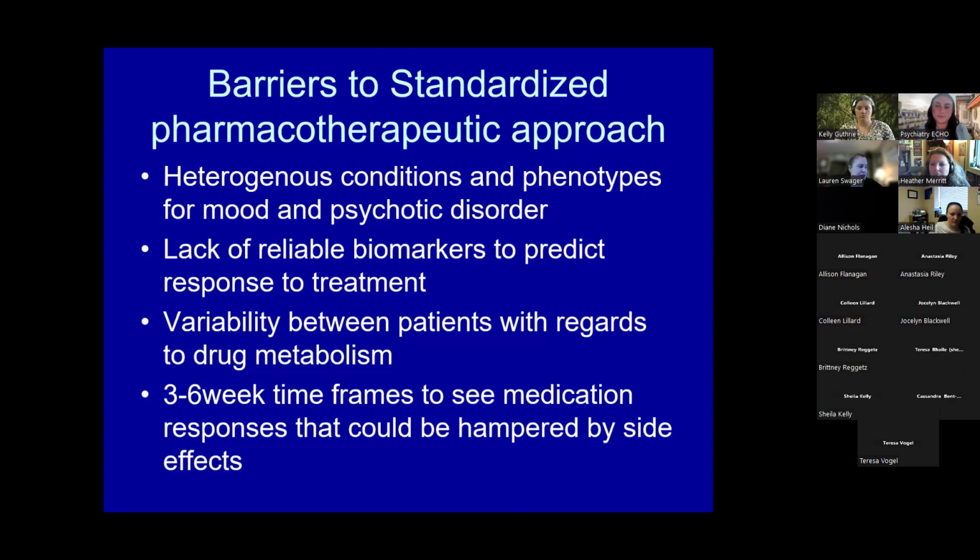And then, no one is patient. The other challenge is that all the treatments, at least medicines, typically take 3 to 6 weeks, especially for mood and psychotic disorders. Maybe a little faster for ADHD and some treatments, but it's not a quick response. You don't feel the effects tomorrow, and so that adds other variables in response patterns as well.